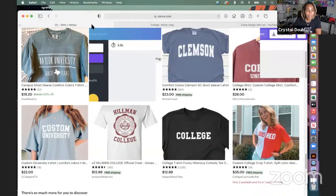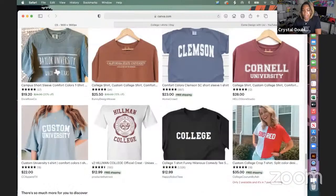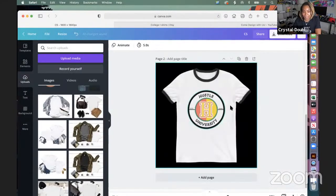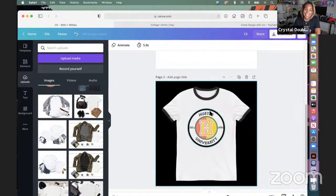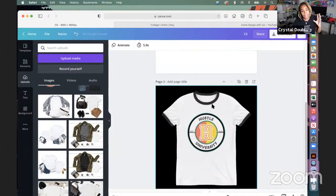All right, so this design that was submitted, this is the shirt right here. It says Hustle University, which I love the message of, because we all know we all are hustling. So I actually like this design. The only thing about it is the space in between the word hustle and university. I will try to find a way to fill that in. But overall, the colors and everything, I like. So I'm just going to tweak it just a little bit.